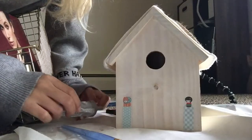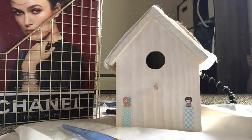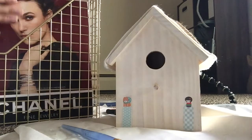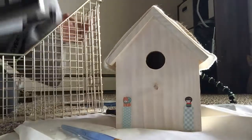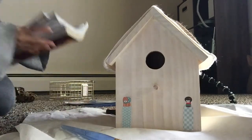I'm gonna put magazine pieces on it. I had a Vogue subscription for 2020. And I'm pretty sure I'll find something in one of these. For God's sakes, I have all 12 of them. I only have these three right now, so I'll find something. They're big.